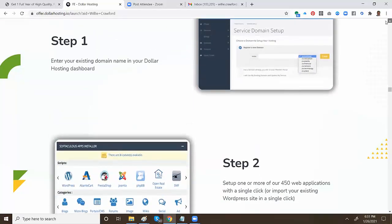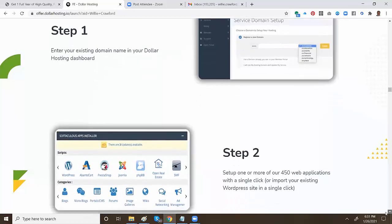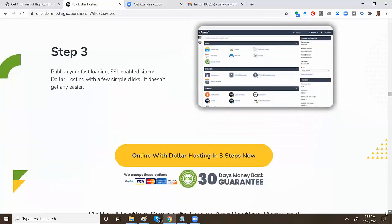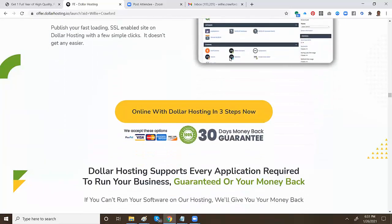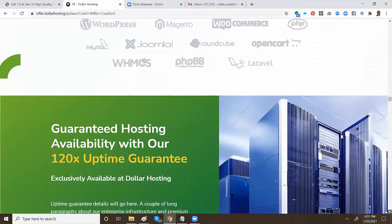It tells you you can get set up in 3 steps. You need a domain name. You enter that into the company's website, and then you're off and running basically. It tells you that you can install using the installer, set up WordPress or whatever you choose to, and you're online in, I'd say, under 5 minutes.